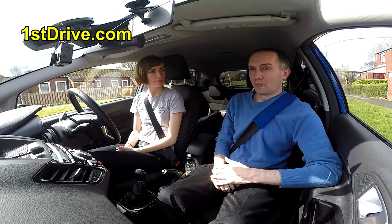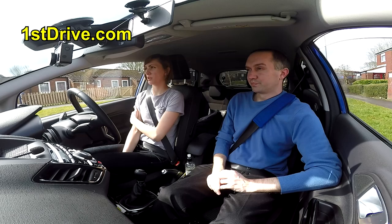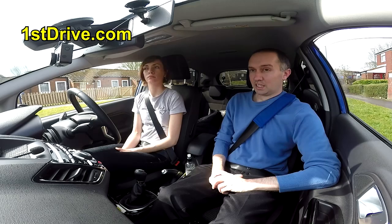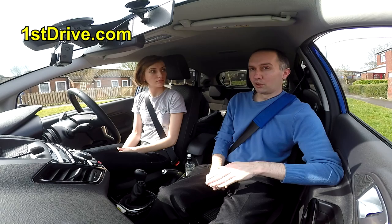I know you hadn't done uphill moving off, so what do you think about that? It's a bit trickier, but I think that was a lot smoother than I've ever done it before. Ideally, you would start on a flat road, but around here there isn't much flat, it's all up or down because it's very hilly. So there are only three kinds of moving off: uphill, flat, and downhill. The flat one is what you've done before, the average kind of moving off.